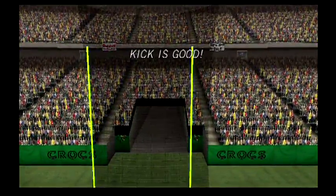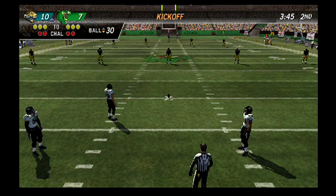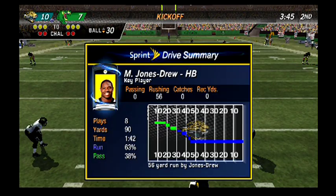The extra point attempt is good. The thing that most impressed me about that last drive was the offensive line. A strong offensive line is the first and most important component to an effective offense.